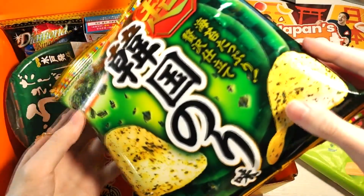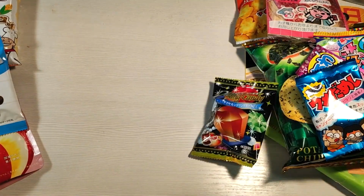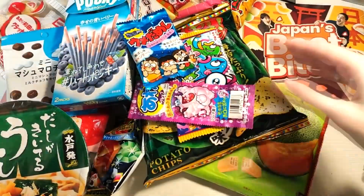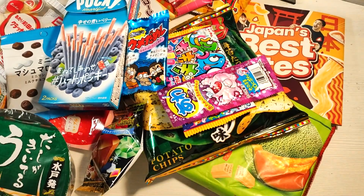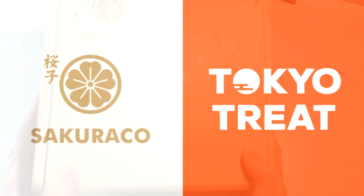Tokyo Treat, aka Japan's Best Bites, was jam-packed with seasonal spring snacks, and I was surprised by how many snacks were packed in this little box, and it was quite heavy. Everything was packaged neatly, and nothing was damaged during shipping, and also I didn't expect to find a soda can. Also, there was a catalog that had a list of all the snacks, short descriptions on how they taste, and ingredients that may cause an allergic reaction.